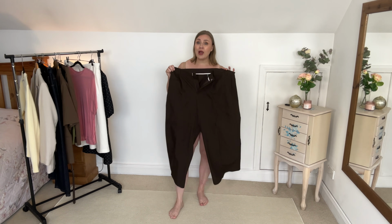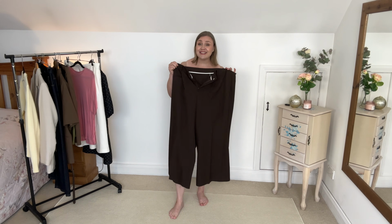And that is why the wide leg trousers are such a fantastic start for us apple shapes. Next, we add a fitted top. And the reason I say fitted top is, as I said before, because we're adding the bulk where we don't have bulk. We need something streamlined on the other half of our body.